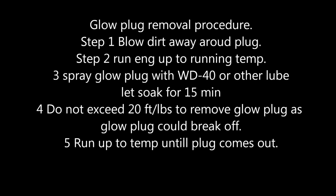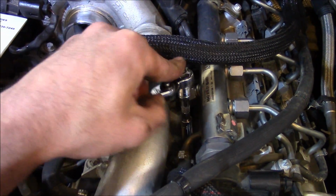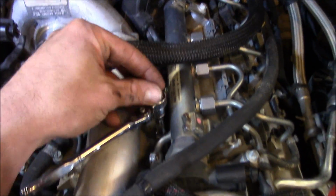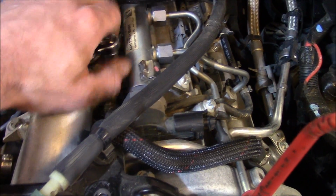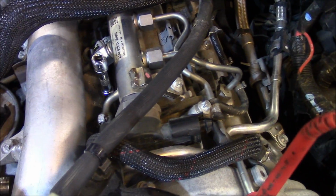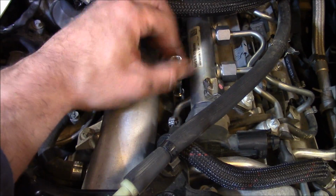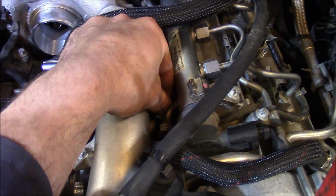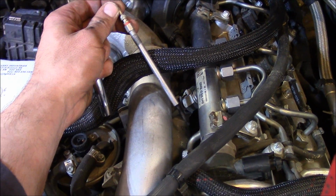Take the glow plug out. These glow plugs come out with an 8mm deep socket. Quarter-inch drive works. And then the glow plug comes out. They may not always come out this easy. Sometimes they're in there.